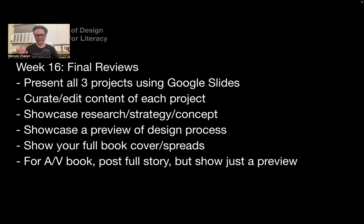I think is it Canva, whatever, anything that you can play online that doesn't involve downloading a specific app or logging into a specific app, and also that can play your audiovisual storybook. That's going to be important too. So Google Slides does that. So I'm going to say use Google Slides.